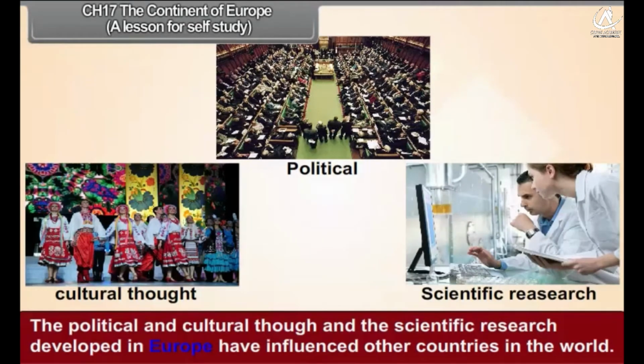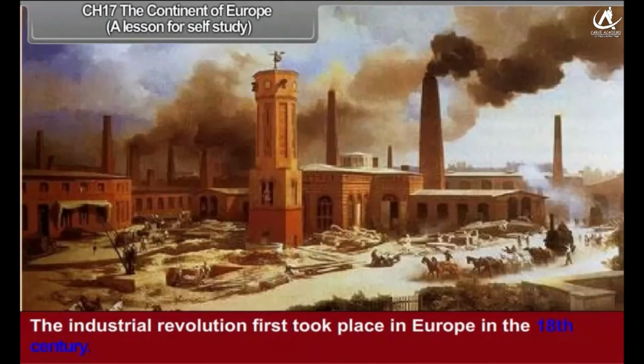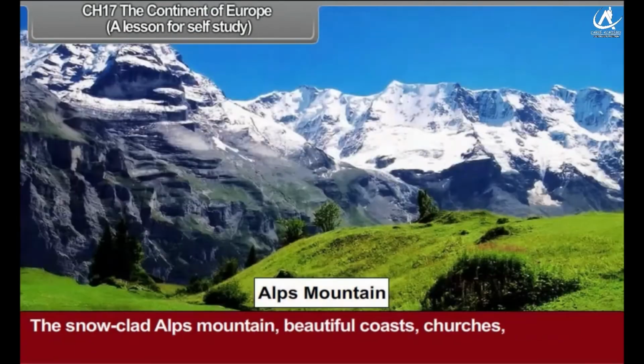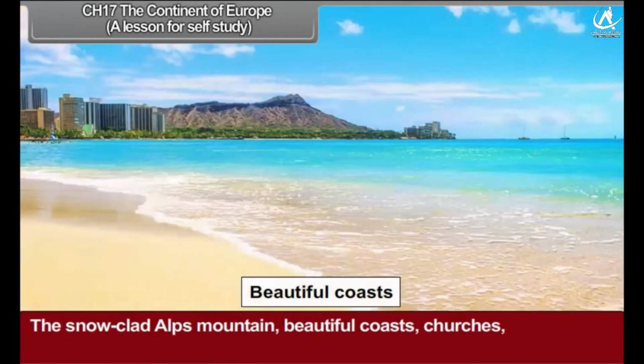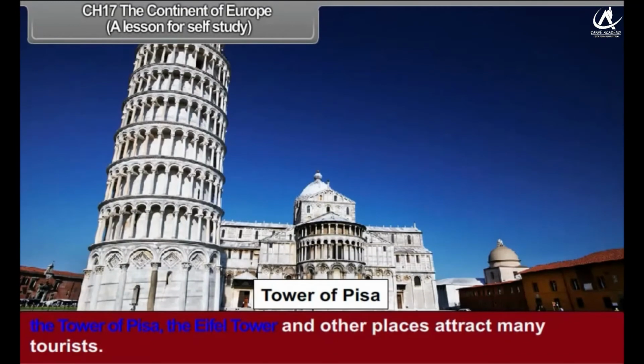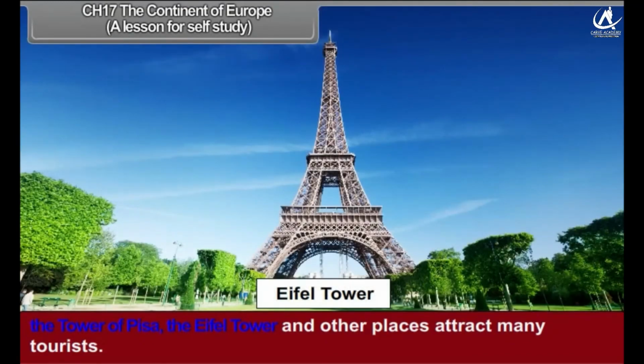The Industrial Revolution first took place in Europe in the 18th century. The snow-clad Alps mountain, beautiful coasts, churches, the Tower of Pisa, the Eiffel Tower, and other places attract many tourists. We shall study this continent through the self-study method. Find the answers to the following questions with the help of maps and of your teachers.